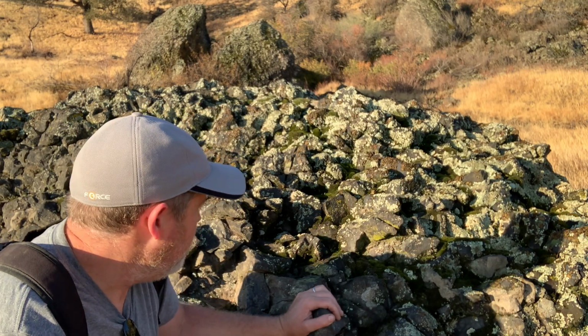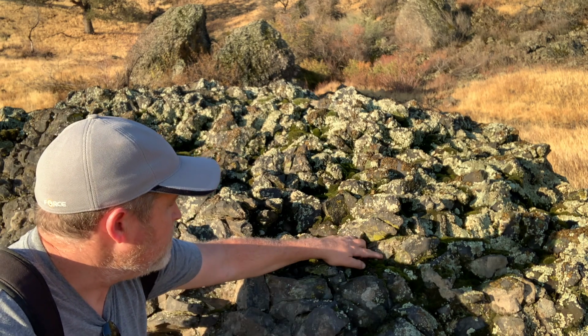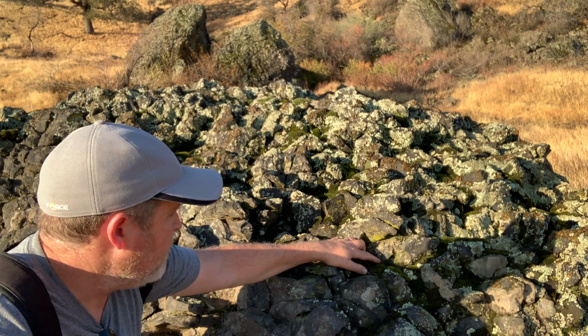I feel really lucky to be here today because last night there was a very rare rainstorm, well, not rainstorm, thunder showers, and this area has actually gotten wet. So the moss that's growing on these rocks is nice and green, and I have the sun at my back. So I'm going to take a look around.